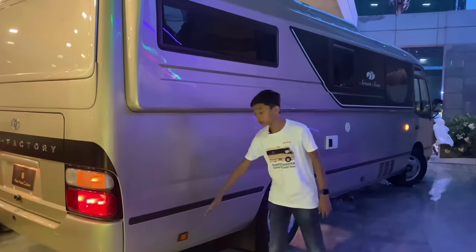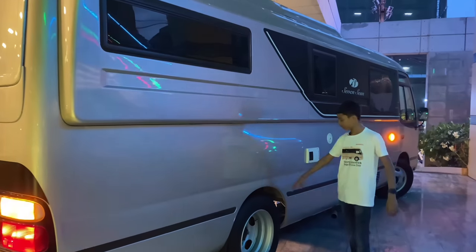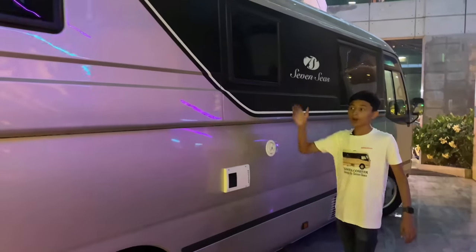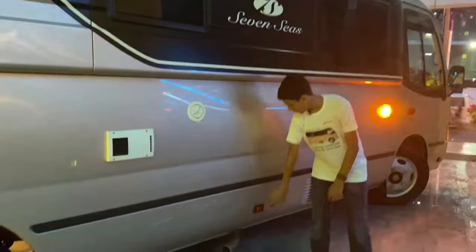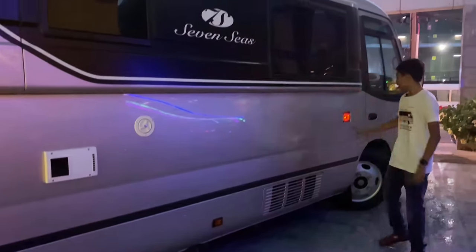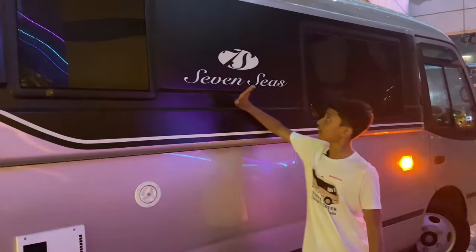So you can see there's multiple reflectors, because this is a long car, it needs a lot of reflectors. Come over here, the rear tires again. You have some more over here, and this is for the water to fill up for the sink and everything to work, and it's locked by the key. The silencer of the rear is over here with the reflectors again. This is for the battery inputs over here. Then the hazards are over here. And this place is really wide with the 7 Seas logo written over here.